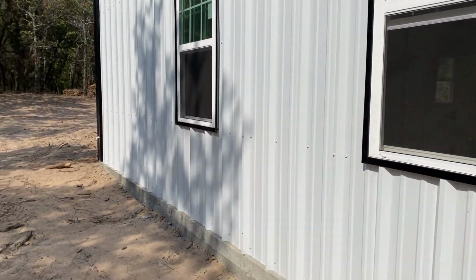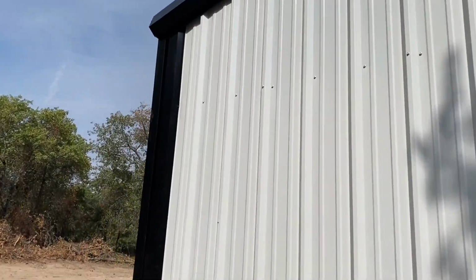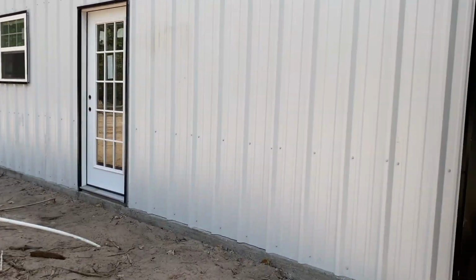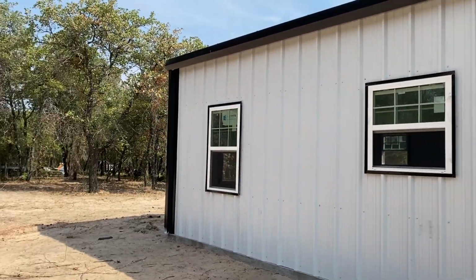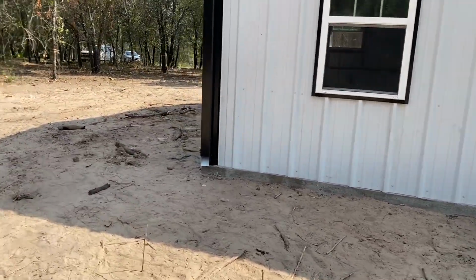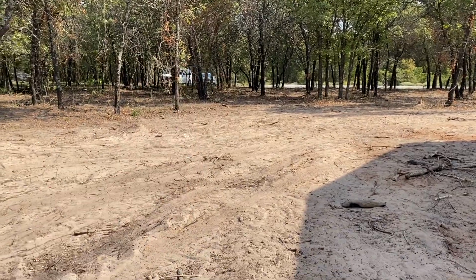windows from the bedroom and then this is the backside. So this is a Barndominium. A decent size Barndominium. Nice. Yes. And from the other side is this. There. And then we plan on building a carport right here. Carport.